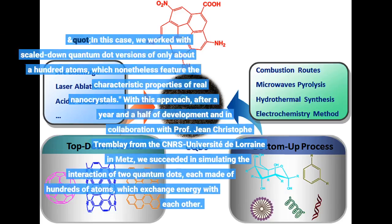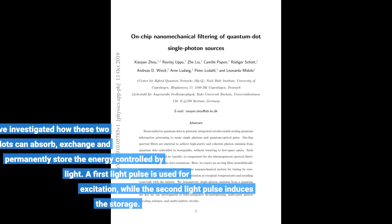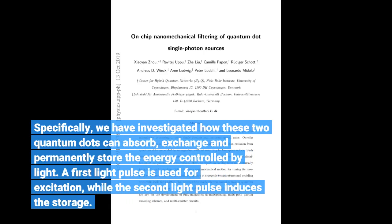In this case, we worked with scaled-down quantum dot versions of only about 100 atoms, which nonetheless feature the characteristic properties of real nanocrystals. With this approach, after a year and a half of development and in collaboration with Professor Christophe Tremblay from the University of Toulouse, specifically, we have investigated how these two quantum dots can absorb, exchange and permanently store the energy controlled by light.